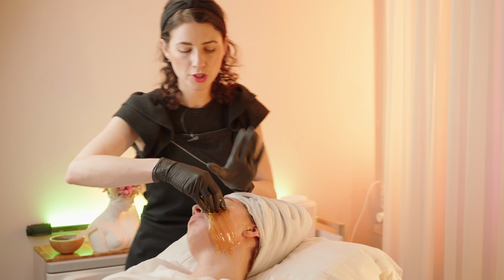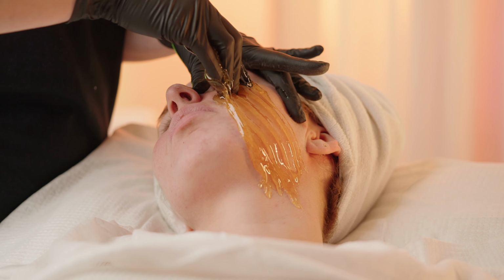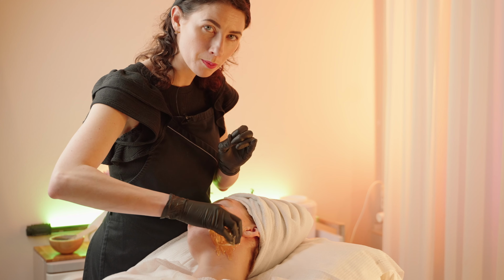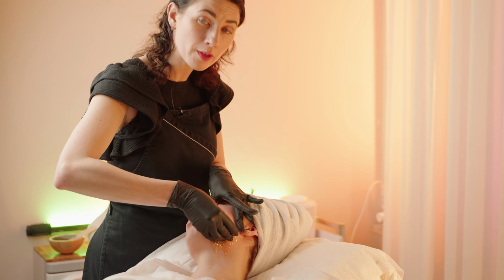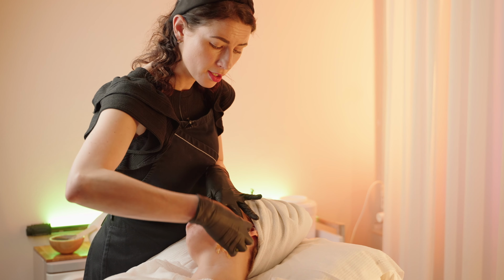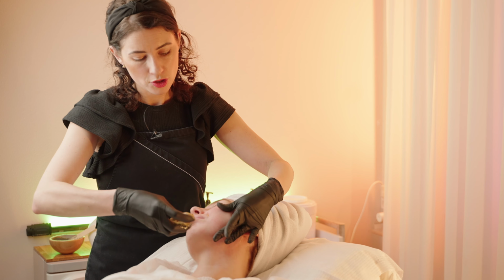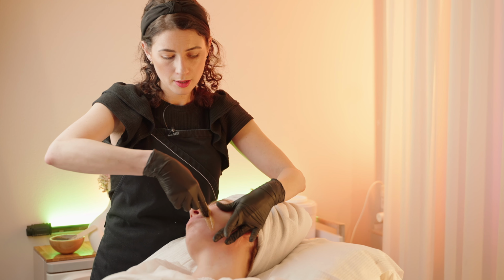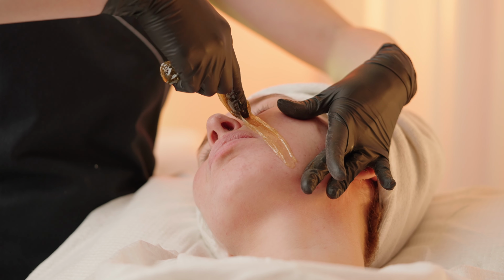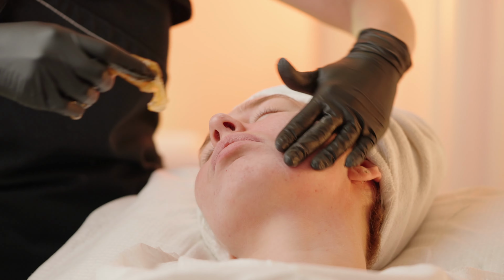Now coming to your edge, you need to really stretch the skin before you go off the skin, holding the skin taut, and flick it off. Stretching is super important. You need to stretch before you even put the sugar onto the skin. Why? Because it allows for that sugar to totally seep inside the hair follicle. Stretching it keeps the skin taut and comfortable. It keeps your client calm and confident, but it actually helps you with your technique in removing the hair.